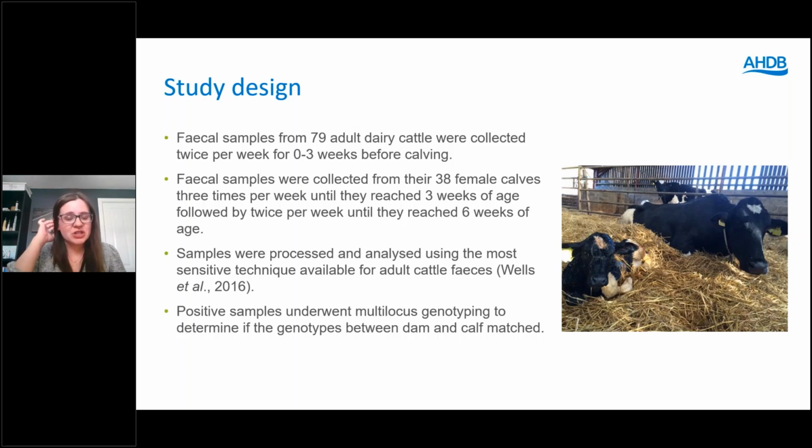Positive samples, so any which were positive for Cryptosporidium parvum, underwent something called multi-locus genotyping. That's to really get a good look at the actual DNA and the genotype of that Cryptosporidium to determine if the genotypes between the dam and the calf matched.